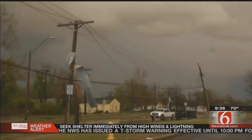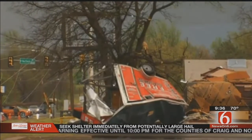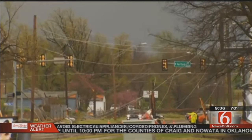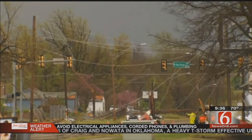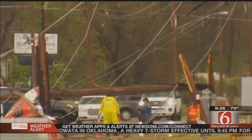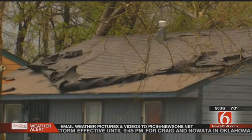The church nearby, the roof was totally destroyed. A lot of members say that they go here and they're very devastated. They say they actually just paid off the mortgage on this church last week, and now they're learning that it's totally destroyed. So if you can see this video that we shot earlier this evening, you can see just the magnitude. A lot of people tell me that they've never seen any damage like this before. They called it complete chaos here in North Tulsa.